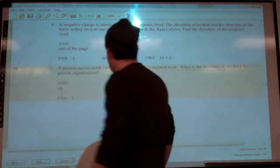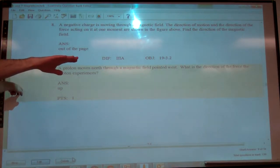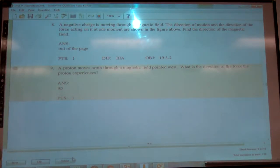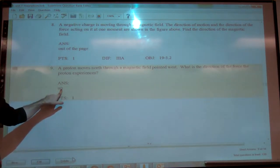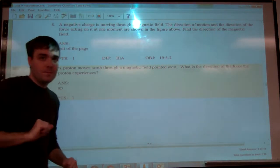Alright. So a proton moves north through a magnetic field pointed west. What is the direction of the force the proton experiences? So is this right hand or left? Right. So use our thumb for the direction the proton moves, like that, since this is north. What direction is west? Left. This way. So what direction is the force the proton experiences? Up. That's our answer. You guys want to try another one like that? Yeah.